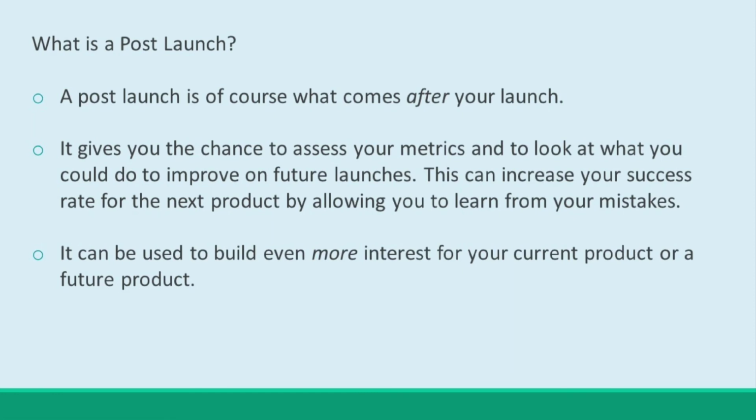It's also a great opportunity to build even more interest for your current product line or future product line. People who missed out on your launch are going to be disappointed, and that's an emotion you can turn into sales. Let them know that another chance is coming soon.